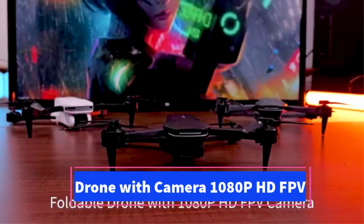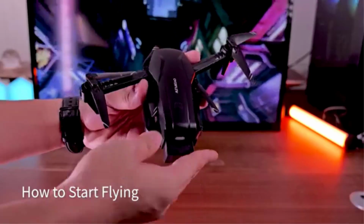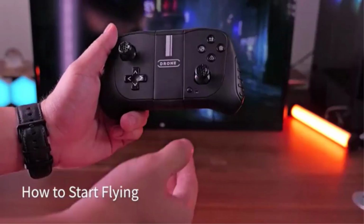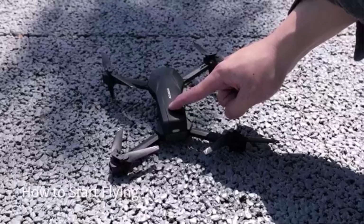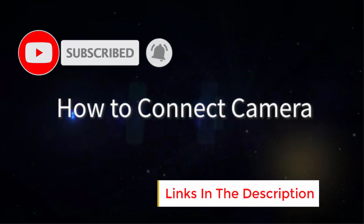Number 1. The drone with camera 1080p HD FPV is a versatile and foldable quadcopter tailored for beginners and kids. Its 1080p HD camera provides clear aerial footage, while FPV, first-person view, functionality enables real-time video streaming, making it engaging for users of all ages.